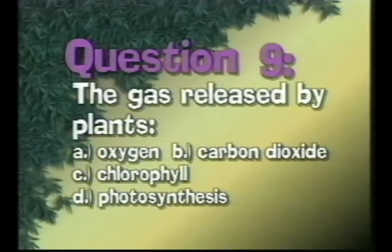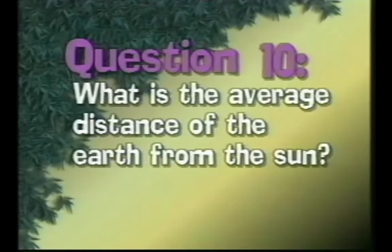Question 9. Plants produce more than food. One gas that plants release into the air is used by animals. It is called A. Oxygen, B. Carbon dioxide, C. Chlorophyll, D. Photosynthesis. Question 10. What is the average distance of the Earth from the Sun? A. 100 miles, B. 1,000 million miles, C. 93 million miles, D. 365 million miles.